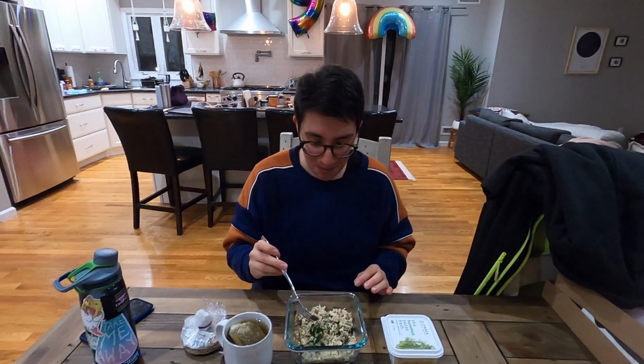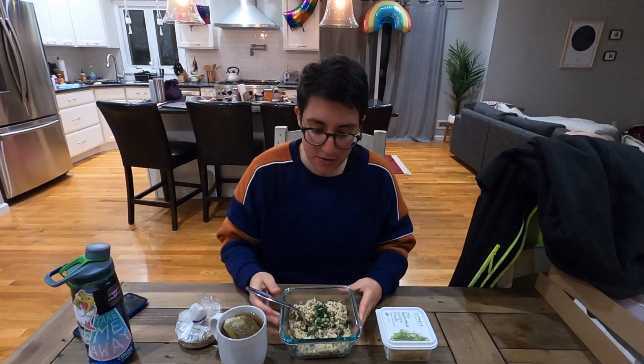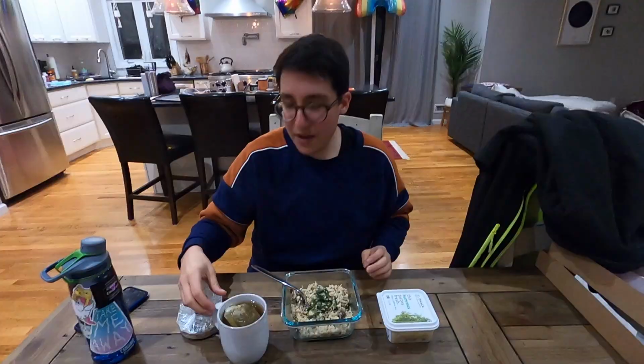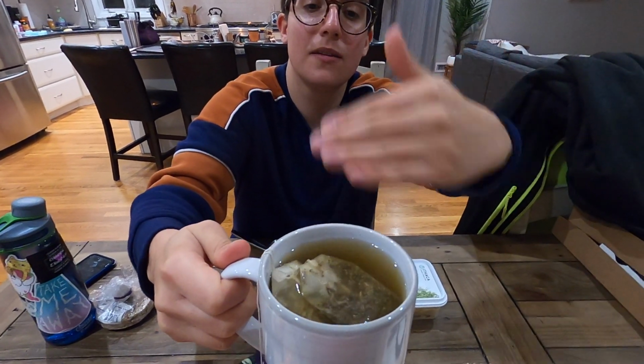It's delicious. I know, I made it myself. This is risotto with mushroom and spinach. Let's get a zoom in on the food. It's arugula, actually. Whatever. I also have a cup of tea. Chamomile and lemon tea. You get a waft of that goodness.